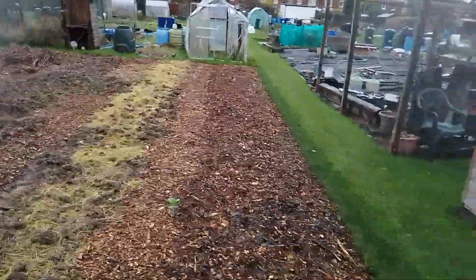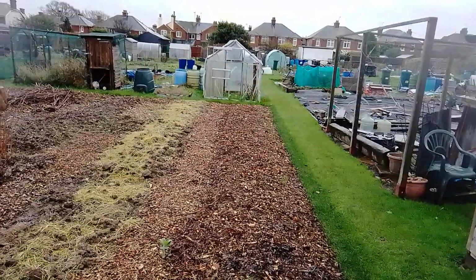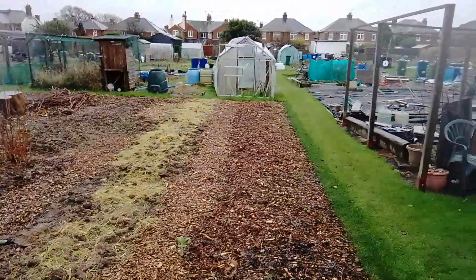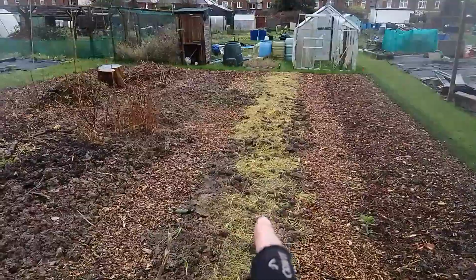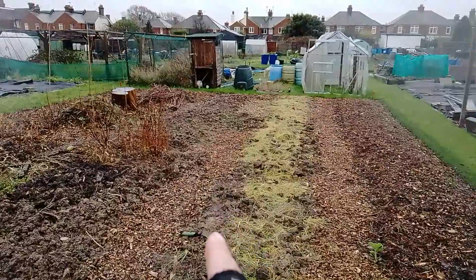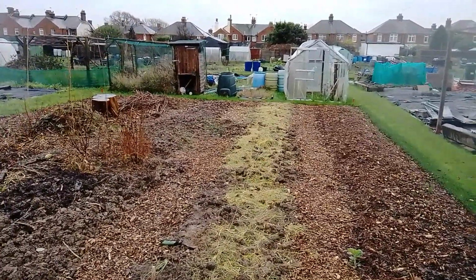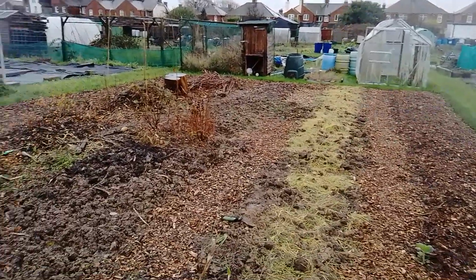So in this bed here I've got 2 double rows of broad beans. On the left I've got Aquadulce, and on the right I've got Grano Violetta winter hardy. Here I've got onions and shallots, and I'm planning to get some more shop-bought shallots. You know, Lidl normally do Italian shallots at 19p a bag, or 15p a bag at Christmas. These aren't irradiated, so they should grow. Well, that's my experience from last year anyway.